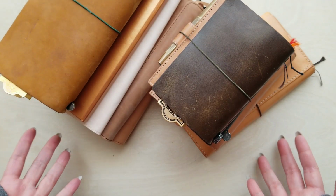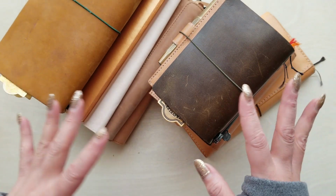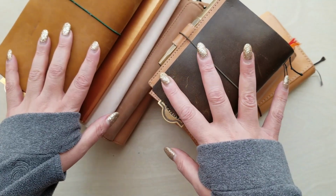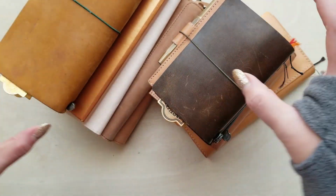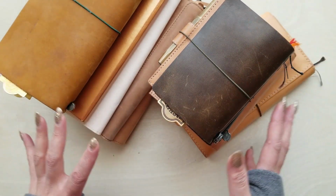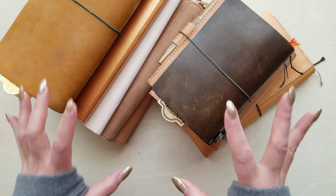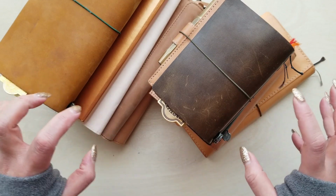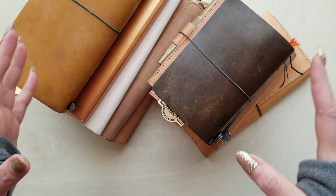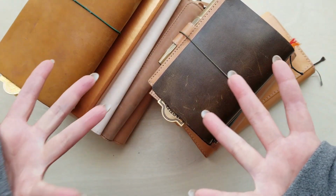I am going to be doing my 2024 Techo Kaigi-ish planner and journal lineup. I've got a lot of journals here, far more than I actually thought I had this year. So I'm going to try and go really quickly. But as always, if you have any questions, feel free to pop those in the comments. But hopefully this will be pretty straightforward.